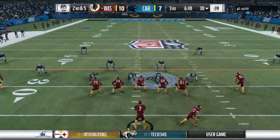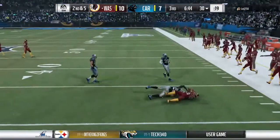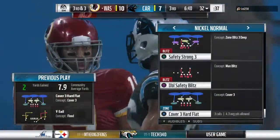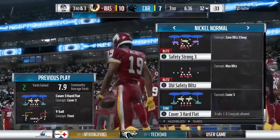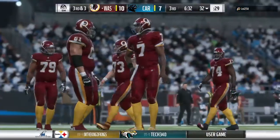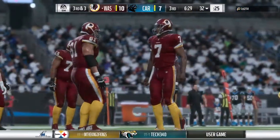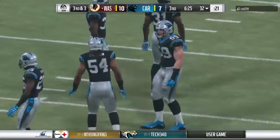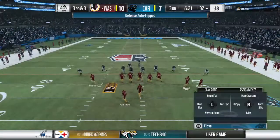Operating from the gun. Reeves finding his safety valve here. That's complete. And he's able to get out to the 32, brought down there. They'll get a couple yards on that one, and it'll be third down. They're still in search of the first down after that last completion.